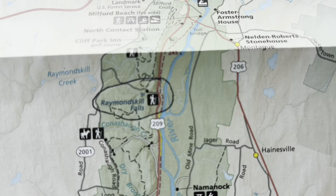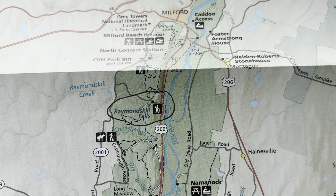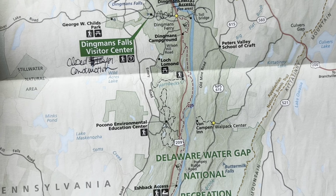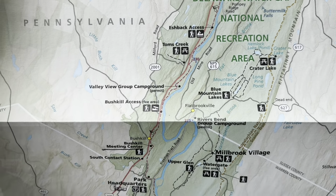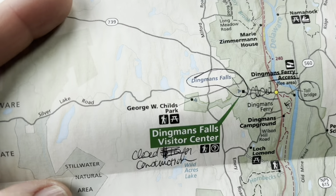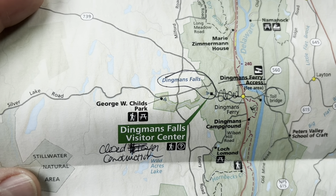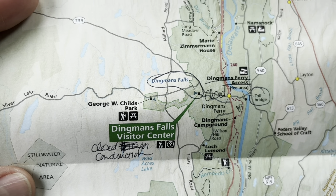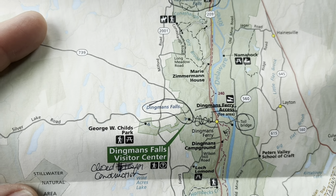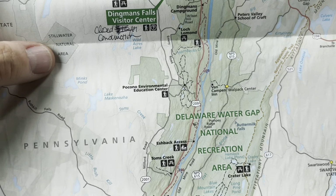I think the symbol for waterfall is what I usually see for overlook, like the 3 dashes that look like a sound. I usually think of that as an overlook symbol. Maybe it's both overlook and or waterfall. I don't see any other waterfall symbols on the map on this side. So I think that's where I'm going. I found one other symbol. It's right under the words Dingman's Falls in the George W. Childs Park, but it doesn't say that there's a waterfall there. So I'm thinking that that is in fact the symbol for an observation point. But anyway, the only 2 blue words that say falls on the map are Dingman's Falls and Raymondskill Falls. So I don't see any others. Bushkill Falls has a lot more than 2 waterfalls, that's for sure.